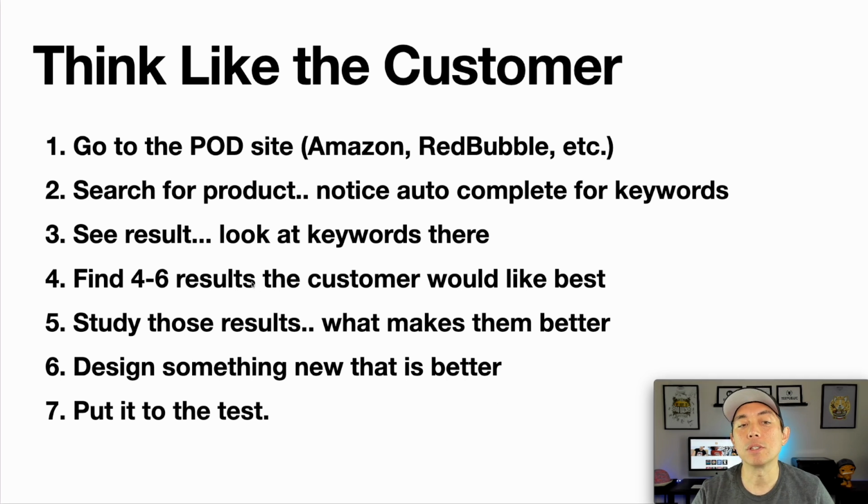Next, when you get to the results page, look at the keywords that all of the products on the first page are using in their titles. So those are very important keywords. Those help them get to that spot. The other thing that helped them get to that spot is sales, right? So look why they're selling.